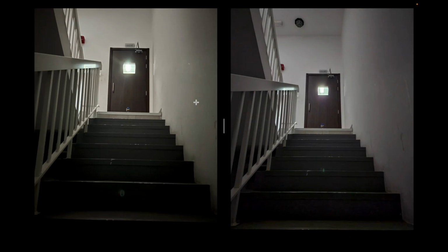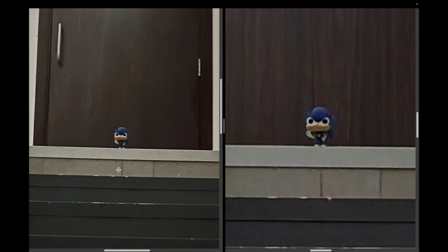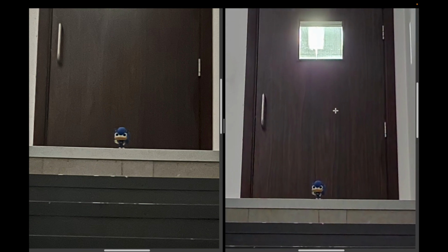Now, this image is very interesting because this is how I tested low light performance for both phones. You can see the subject here, the little Sonic standing here. Which one looks better to you? Now, Samsung did aggressive processing here. The iPhone is noisier, but if you notice, on the iPhone, you still have more details here. Check out the stairs. With Samsung, you have some loss of detail here, but with the iPhone, you have more details. However, it's noisier on the iPhone, and on the Samsung, there's some aggressive processing.